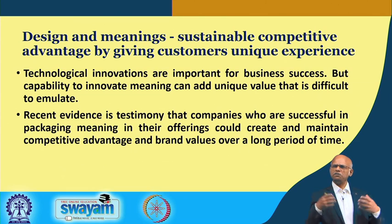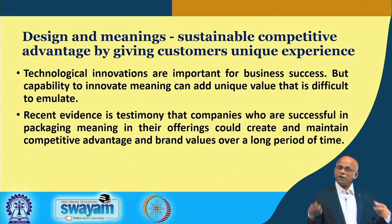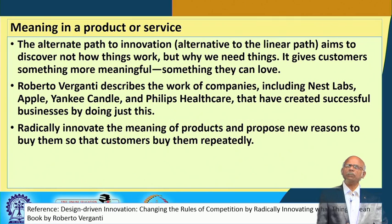Technological innovations are important, okay, but innovation of meaning is difficult, and this is what is necessary. Innovation of meaning is a thing that cannot be copied by others. It is difficult to emulate. Recent evidence is testimony that companies who are successful in packaging meaning in their offering could maintain competitive advantage for a long time.